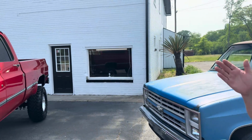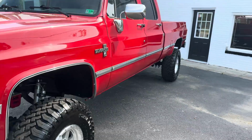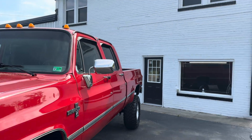This is what could be an everyday driver. And I mean, it is perfected down to windows, locks, cruise, every button, every knob, everything works the way it's supposed to. I'd put this one against almost any Squarebody on the market. I hesitate to sell it because I really can't replace it with anything else.